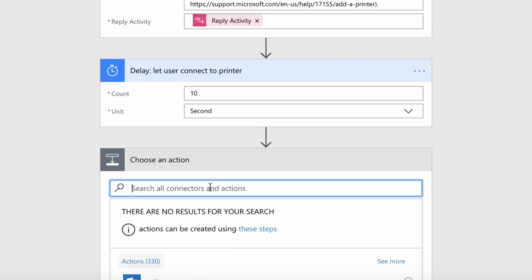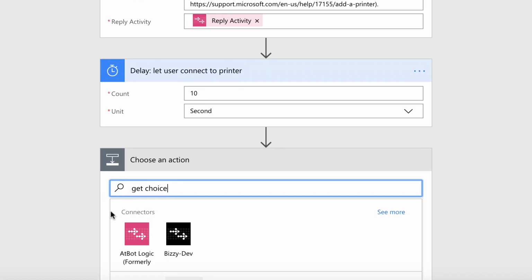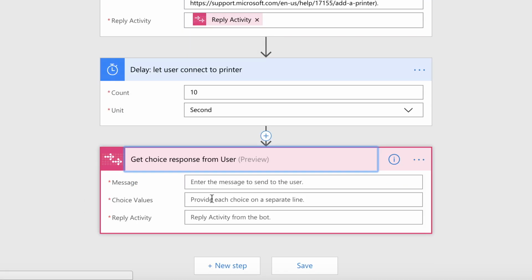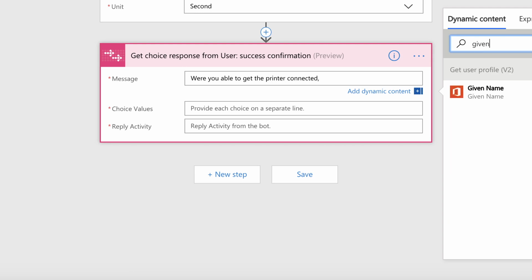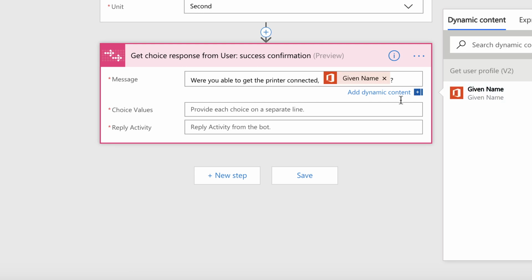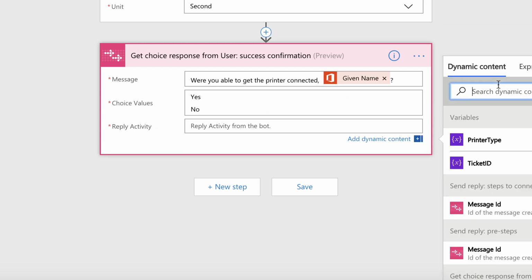Okay, and now we're going to ask the user, hey, did that work? So we're going to get a choice response here and ask the user, did that work? If yes, if no, and we'll do some condition for that as well. So let's do this, success confirmation. And the message is, were you able to get the printer connected? Choice values are going to be just a simple yes, no.